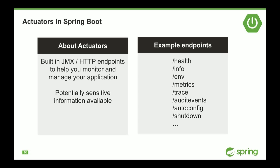Yes. Thanks, Peter. So one of the other things that we did as part of Spring Boot 1.5 was to change the security model for the Spring Boot actuators. But before we get started with the security model, I want to talk a little bit about what the actuator endpoints are. The actuator endpoints allow you to monitor and interact with your Spring Boot application. So if you have the Spring Boot actuator dependency added to your application, you get a number of built-in endpoints, and you could also add your own if you wanted to.